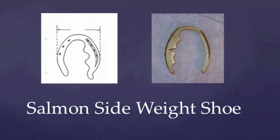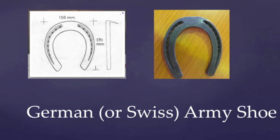most difficult shoes to fabricate. Of particular interest this year was that two of the shoes that were used, this one being a Salmon side weight shoe, is reflected within our collection. So we have examples from this that are still in use today. This shoe is referred to as the German or the Swiss Army shoe.